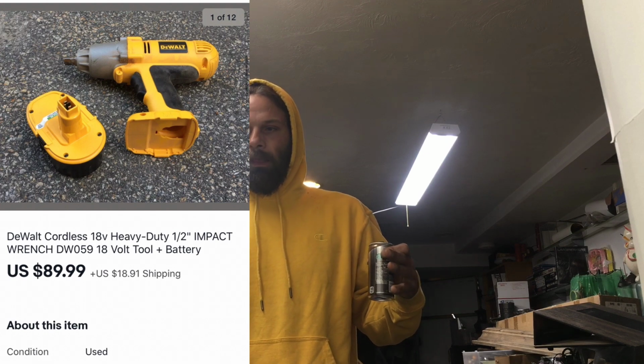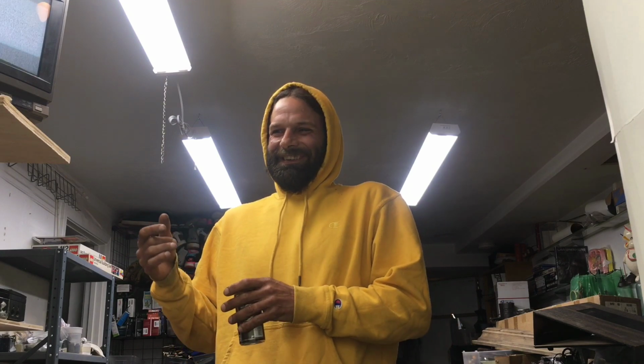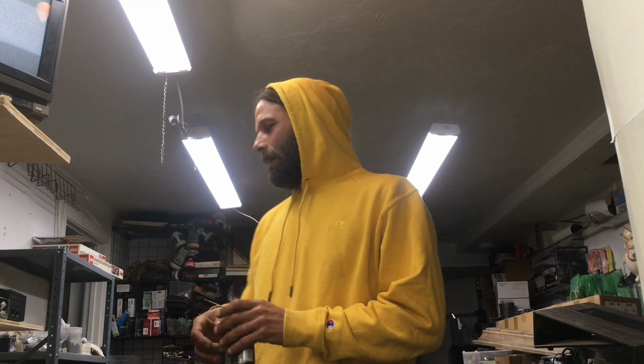We got this Dewalt impact drill. We bought this out of the tool haul for $1,100, and the one tote that this drill was in, he charged me 40 bucks for. It had a Dewalt impact, a Dewalt scroll saw, 3 batteries, a charger, a power planer, a sander, a nailer. 40 bucks.